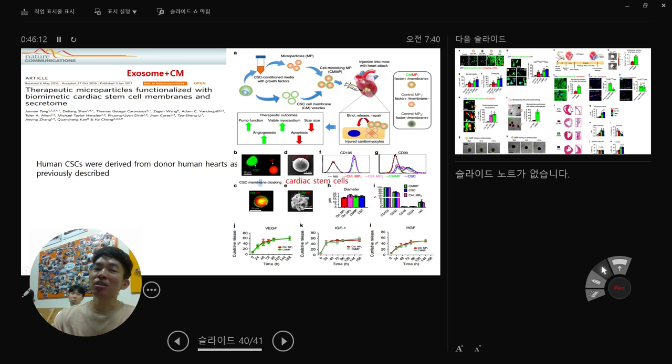Actually, their paper is from this 2017 Nature Communications paper. Because the interesting point is that the authors didn't overlap each other. No single author is the same person. But maybe they were impressed by this paper and then they published in a better journal. And this exosome, they use microparticle functionalized with cardiac stem cell membrane and secretome.